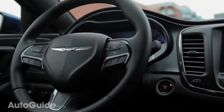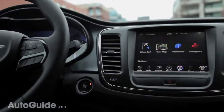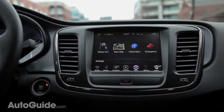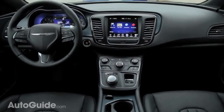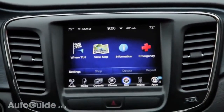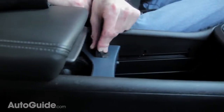Now, another feature about the cabin here is the Uconnect system, familiar infotainment technology that's available in a variety of the company's products, and it's just as good and just as easy to use as ever, but this is the next generation of that, and it gives you a few advantages. You've got 3G connectivity, and you have access to apps, things like Yelp as well as Pandora for streaming music while you're driving. So right here you've got this nifty sliding center console.